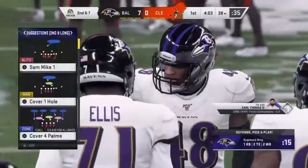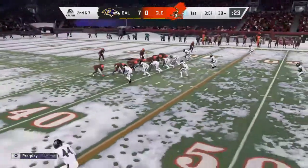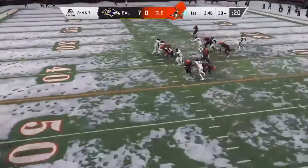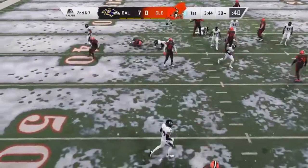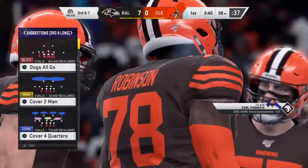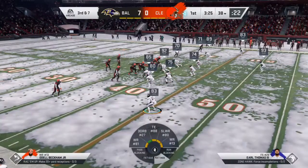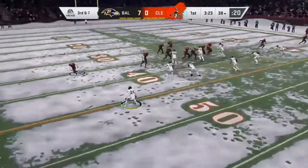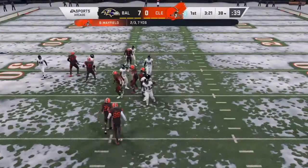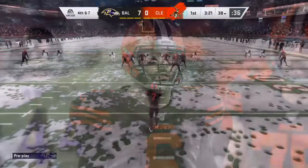The completion good for 3, and it's second down. That first down completion only netted him 3. Second and 7. Now the third leading rusher among rookies last year, it's Nick Chubb. Looking for a seam, but finding none. He'll get back to the line of scrimmage, and that's it. No gain on the play, and it's going to bring up a third down. On third down, Mayfield. And this is going to be incomplete. So the defense able to get off the field here on third down.